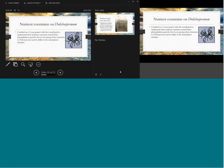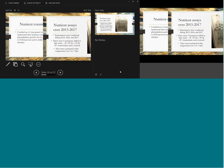So this is, as he said, a long-term project. This is the third year of a four-year project, looking at the nutrient constraints of all planktonic growth. But I'm looking at the Dolichospermum and heterocysts, and its ability to fix atmospheric nitrogen. And there's a nice picture of a clump of the Dolichospermum.